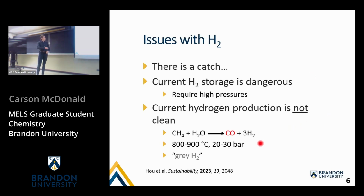The majority of hydrogen that we do produce currently is made through a process, simplified right here. We take our good friend natural gas, our fossil fuel, heated in excess of 800 degrees Celsius and at pressures in excess of 20 bars, and reacted with water, we produce our hydrogen there on the right, which is what we want for our fuel. But as a byproduct, we also have carbon monoxide, again, another greenhouse gas.